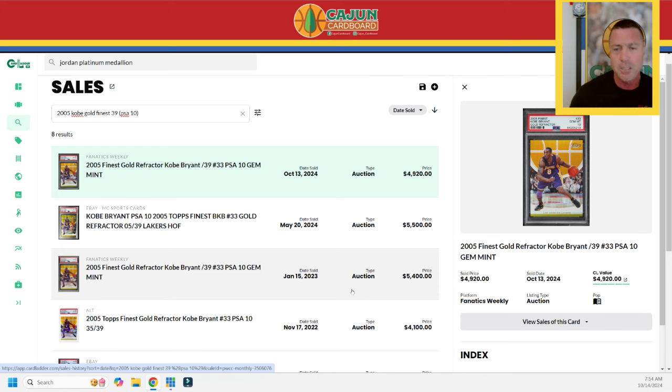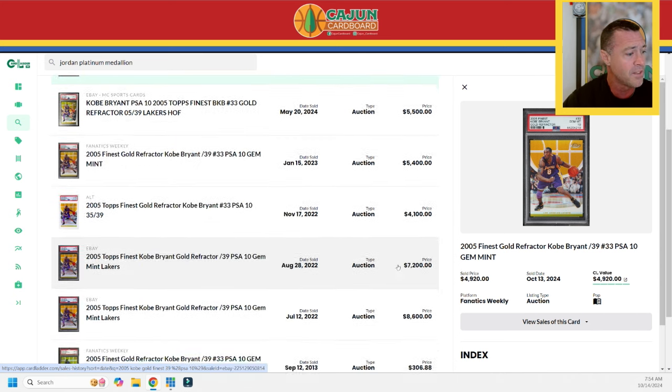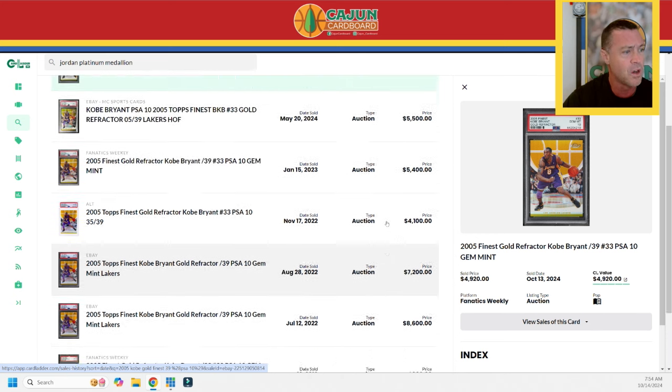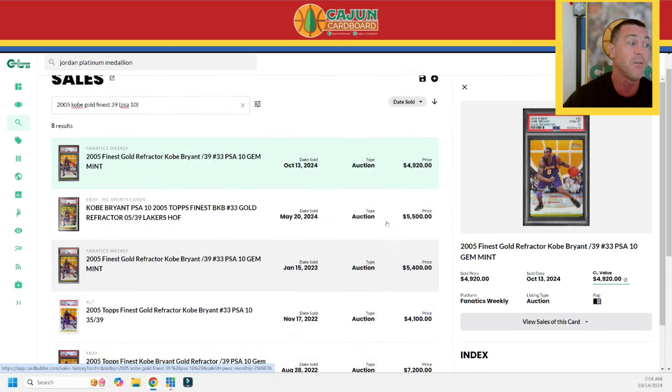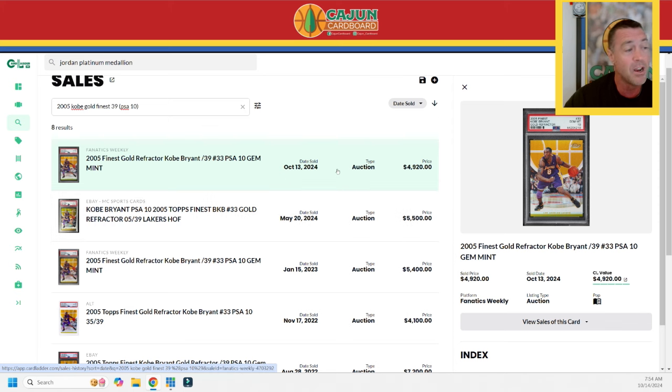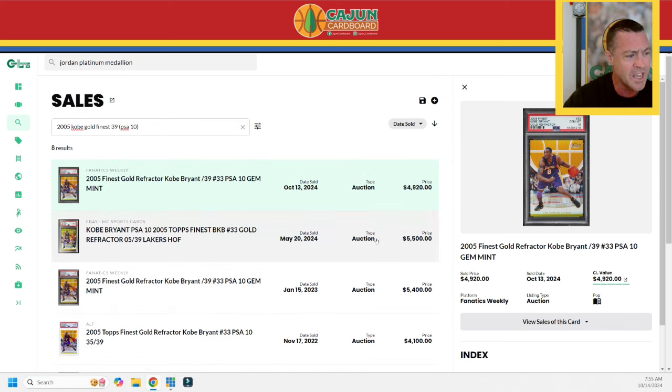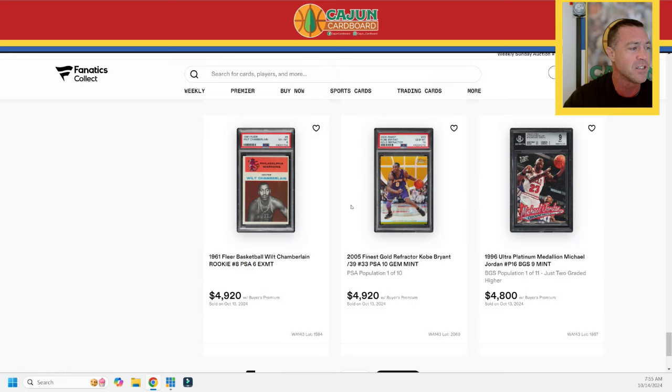You guys, I'm not an expert on the Kobe market, but you see what I see on Fridays on the Alt Weekly Auction Recaps, and on Mondays on these Fanatics Auction Recaps. I see Kobe all over the place. Again, this is a card that at one point was an $8,600 card, $7,200, $4,100, back to $5,400, substantiated at $5,500, and here we are a few months later, back down to $4,900. So it looks like it's sort of steadying out somewhere between $5,000 and $5,500.